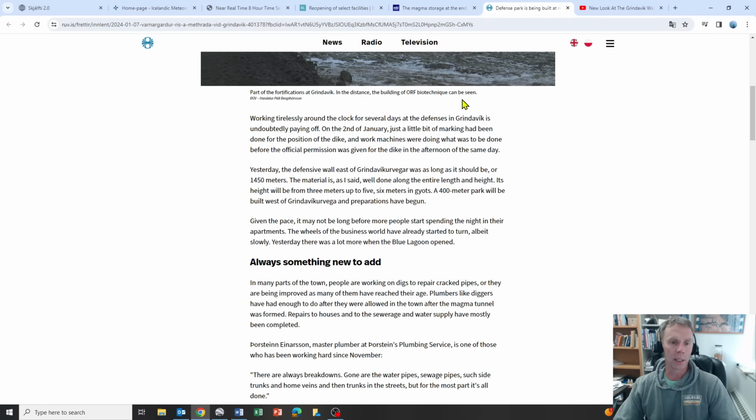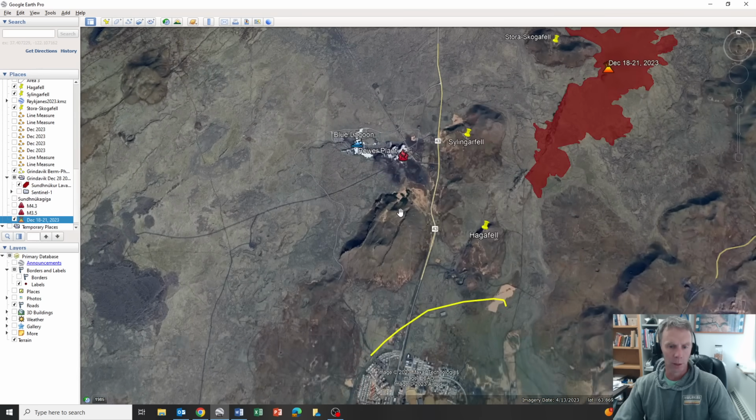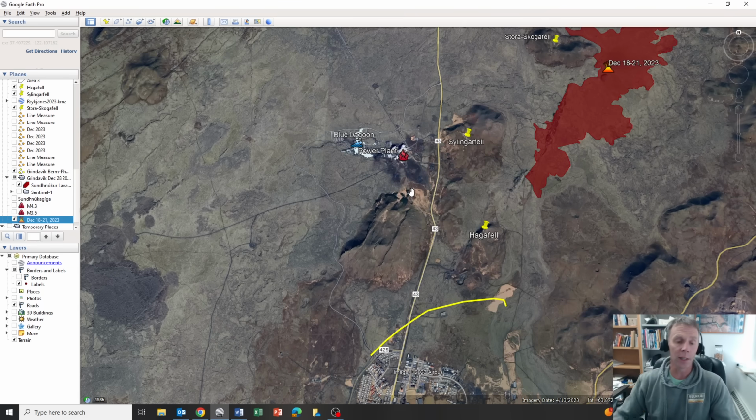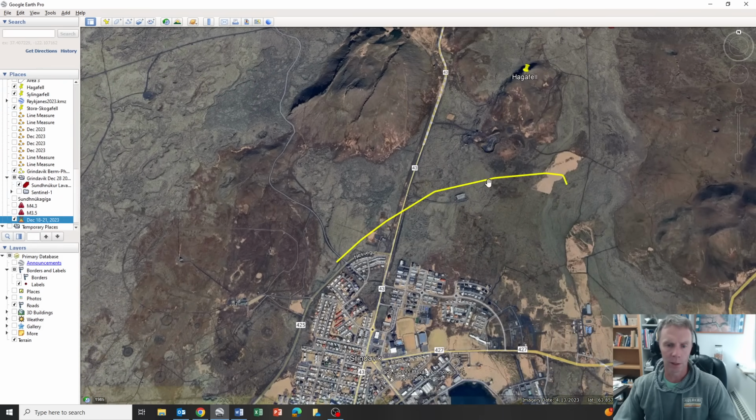And some other news, the wall, the berm that's being built around Grindavik. So let me show you that quickly on the map just to remind you. So we have a defense berm or wall around the power plant in the Blue Lagoon to hopefully divert lava if lava were to start flowing towards those pieces of infrastructure. The idea is that berm or wall might prevent lava from coming into the facility and causing damage. And there's another one being built here, kind of shown with this yellow line. So that's in the works.